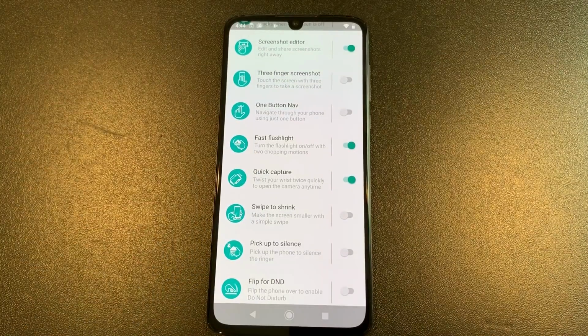Most of these have been around. Pick up to silence a ring. Flip for do not disturb. So if you put the phone face down, it'll automatically be on do not disturb, which is kind of cool.